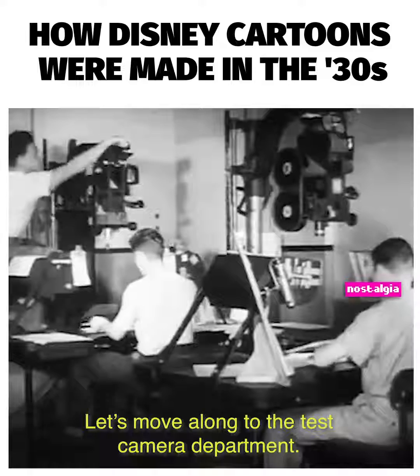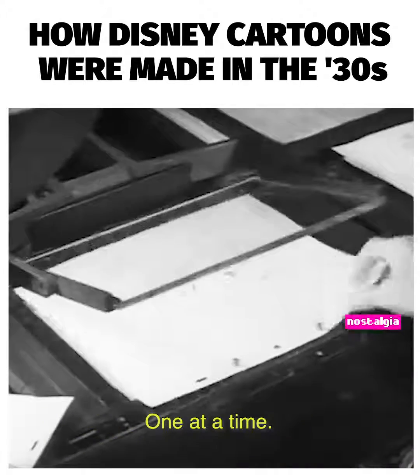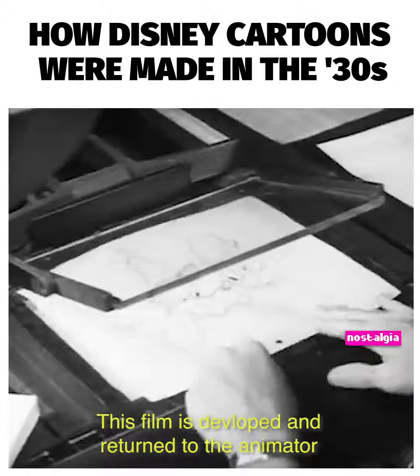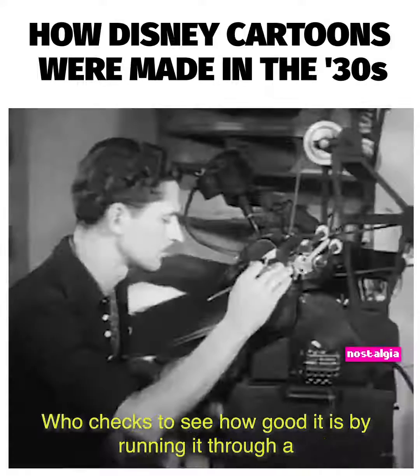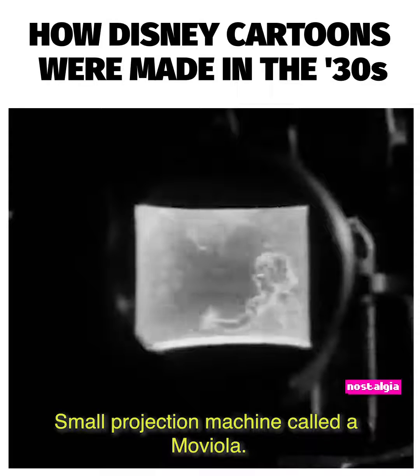Let's move along to the test camera department. Here the animator's rough drawings are photographed in sequence, one at a time. This film is developed and returned to the animator, who checks to see how good it is by running it in a small projection machine called a moviola. In this moviola, as the animator runs his film backward and forward, we catch a graceful glimpse of the screen's newest heroine, Snow White herself.